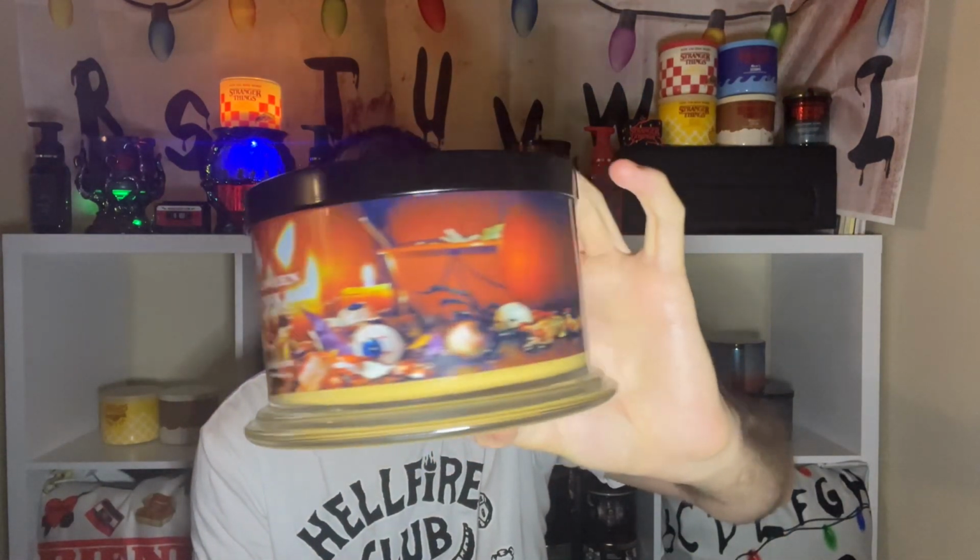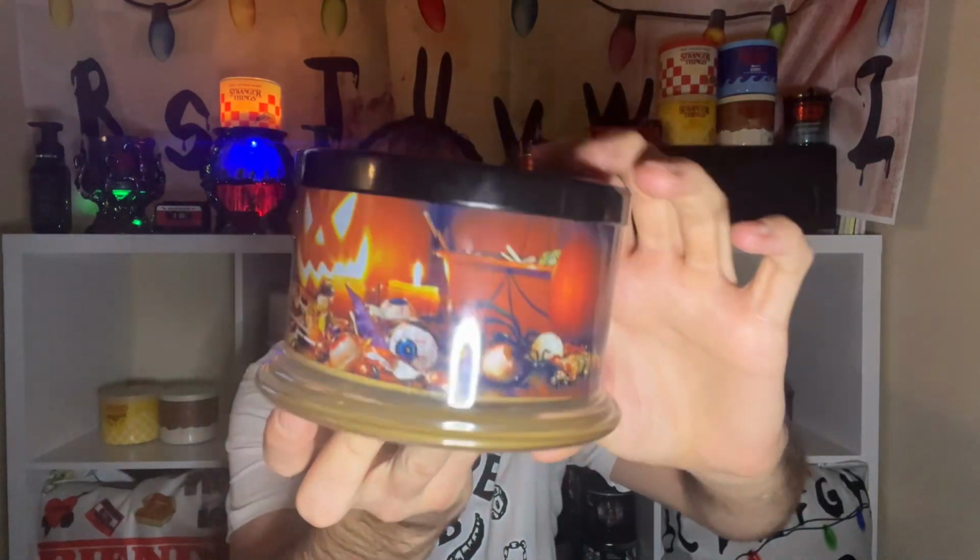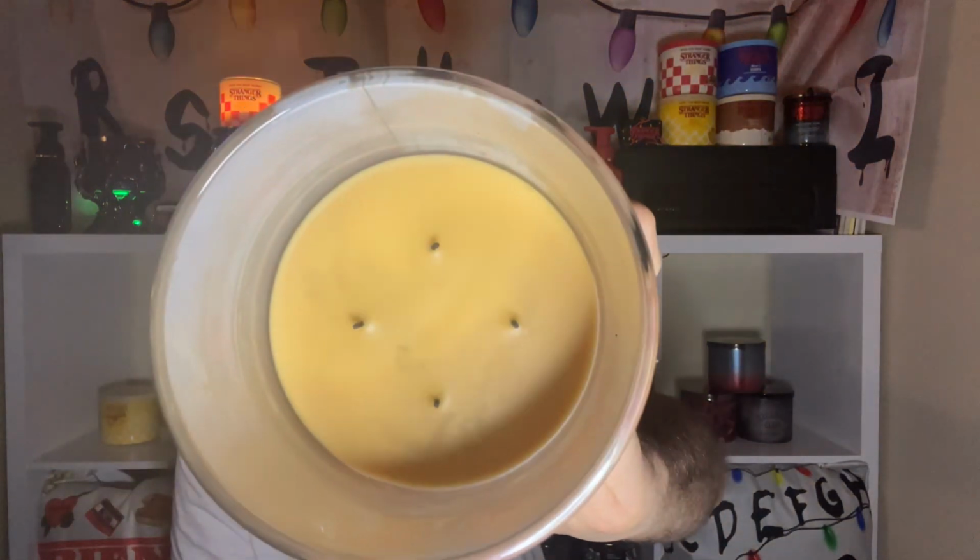I purchased this one last year and I did a review on it and I have emptied it out. I love the black lid. This one had orange wax. It burned pretty nicely. And this one was so good. It has scent notes of chocolate bars, vanilla nougat, coconut, and cooked sugar. There was barely any coconut.